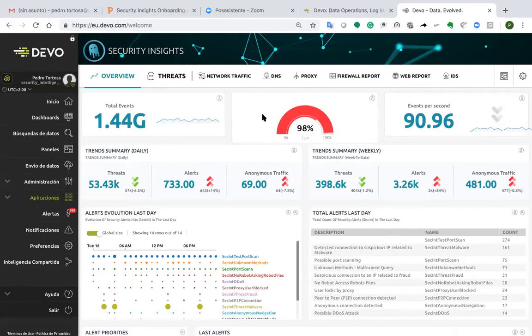We calculate the threat level for this customer in particular. This for sure needs to be customized for each customer. The next is the trends summary, which for us is very important. It is important to see how your network is now, but it is also important to compare with the last day or last week.